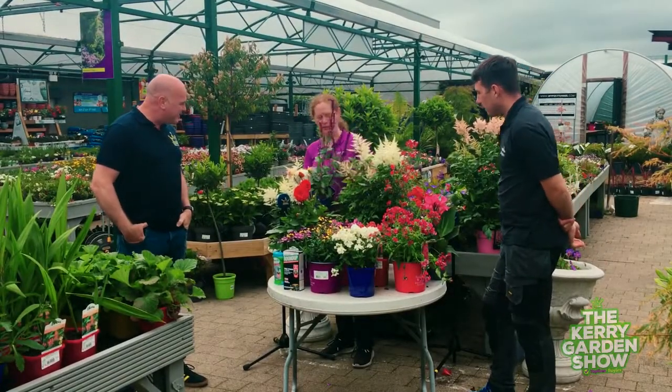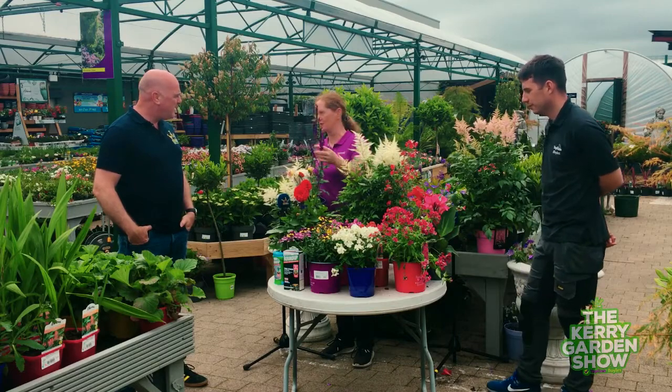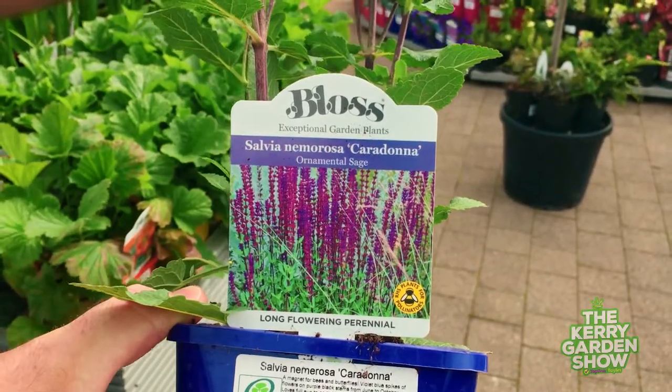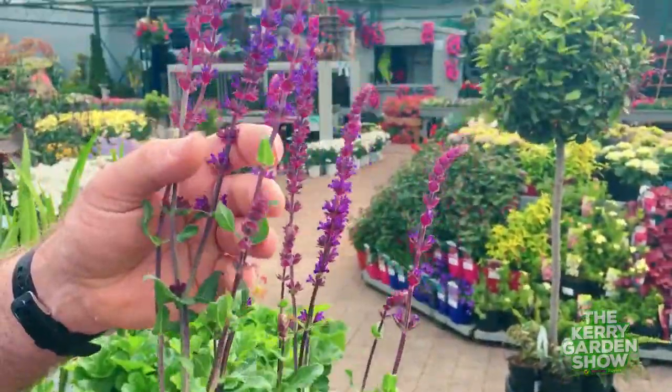Okay, now what have we here? I have another lovely one here now. It's a salvia. It's got purple spikes on it. Very stunning as well. Again, if you've got a shrub bed that's lacking colour, if you put a couple of these in, they're absolutely beautiful. And they're very tall, very tall and slim.